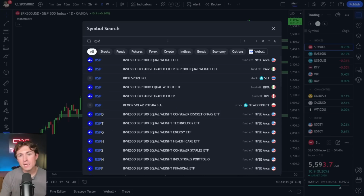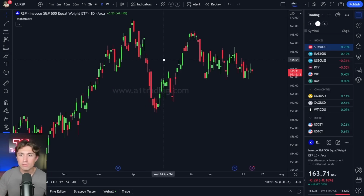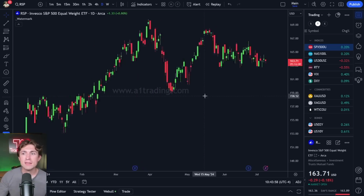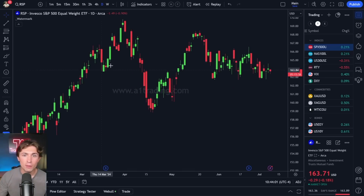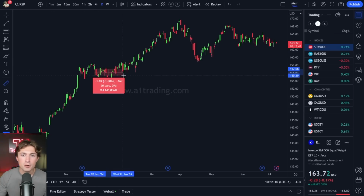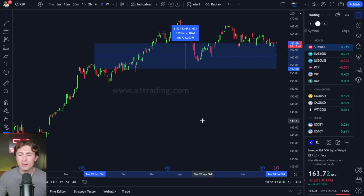But the RSP is a unique equal weighted ETF, which will show you the S&P 500 with an equally weighted portfolio, meaning you do actually put $50 in every single one of the 500 companies. And what you will notice is that this year has been largely unimpressive. If we go back to December, here's January. I want to take from the beginning of this year, the first day of the trading year, and take a look at where we're at. The RSP, the equal weighted S&P 500 index, is up 4%.